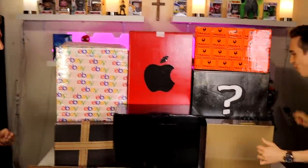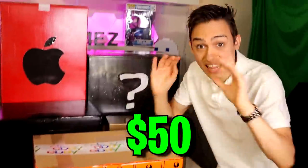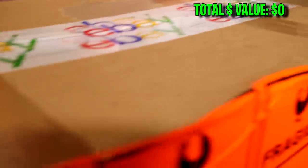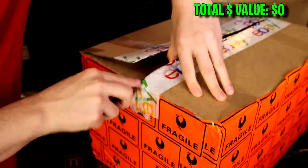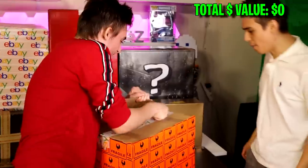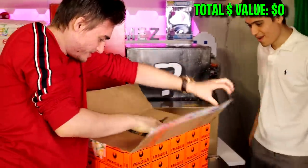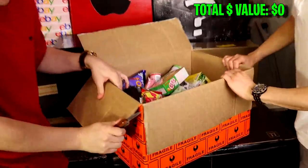Let's go! This is the first and cheapest box. It's a $50 box. Let's see if we make more than what we spent. Here we go, guys. Woo! All right, I think we're gonna make more than 50 off this box. Come on, man, here we go. It only costs us $50. Let's do this, baby.